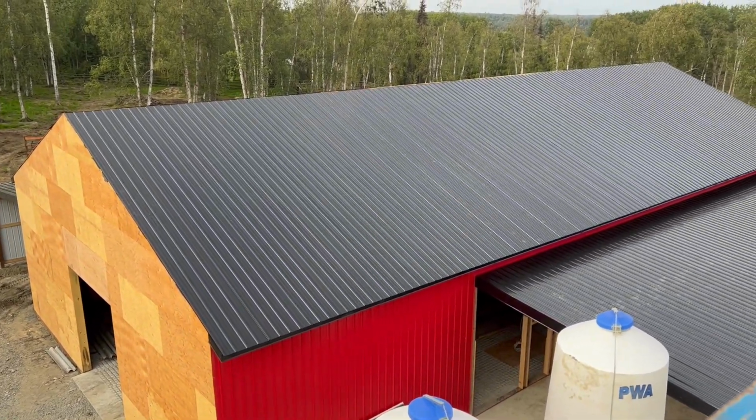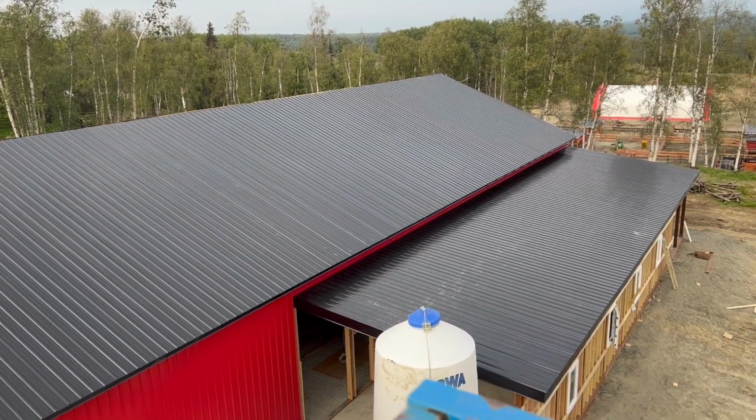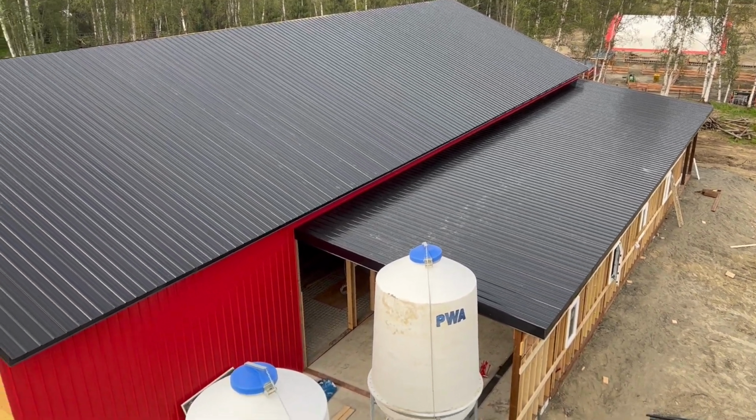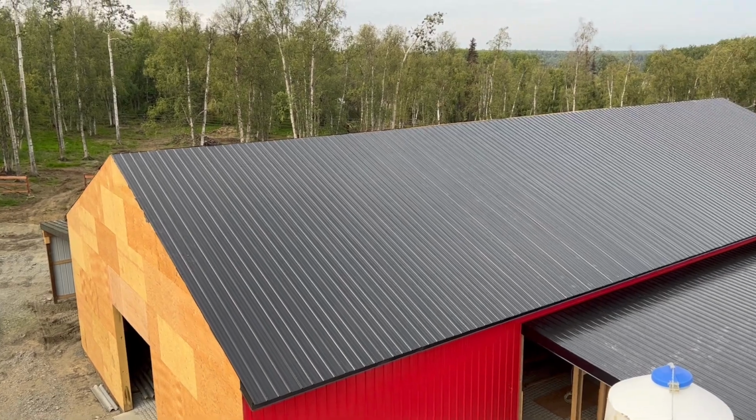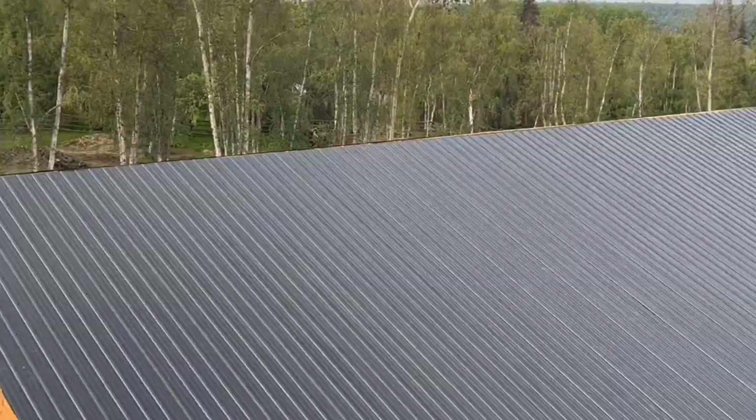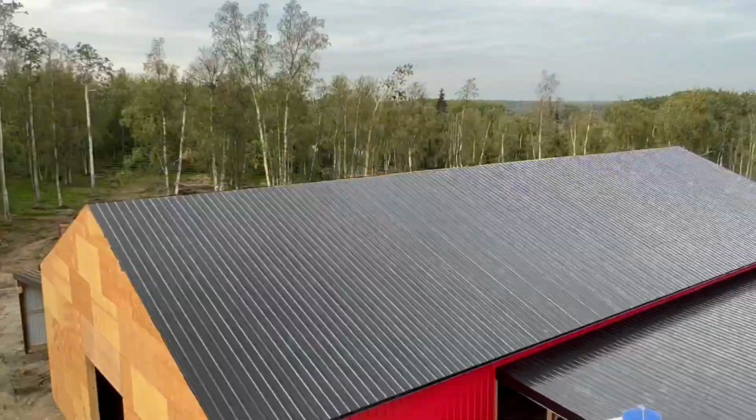All right, August the 21st, 2023. I thought I'd take a video from a slightly different vantage point, which is way up high here. The roof on this barn is now completely on, except for the ridge cap, which you can see there is missing. That'll be here tomorrow.